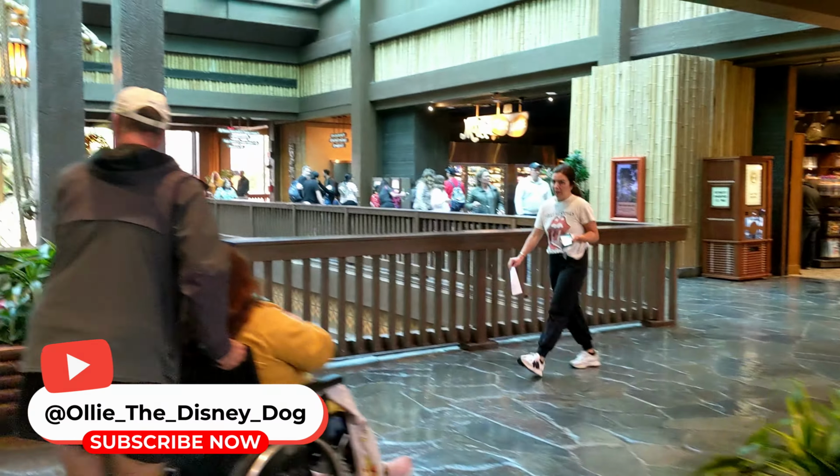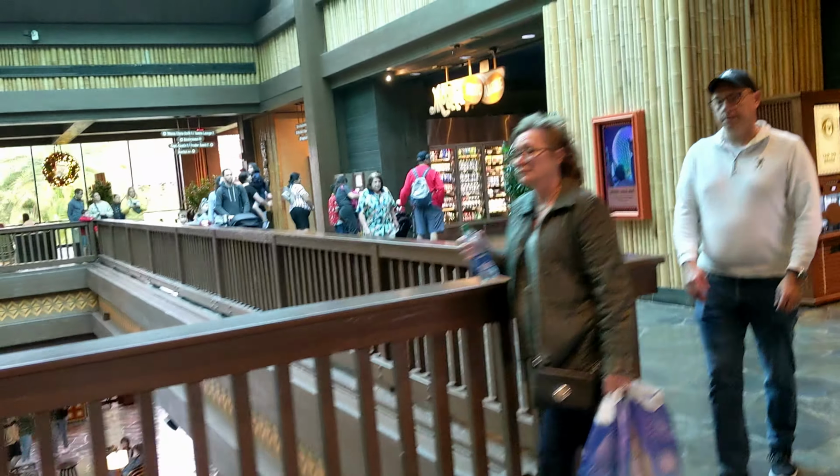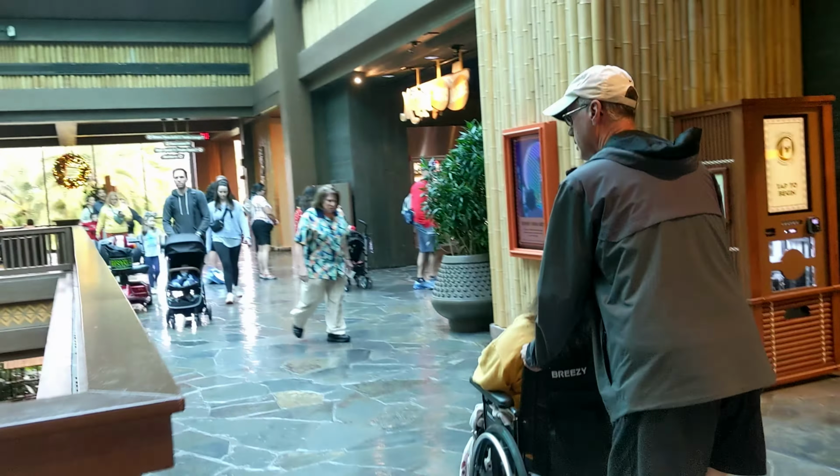Just got off the monorail. We are in the Polynesian, so we're going to check out some of the decorations here. Get some lunch downstairs.